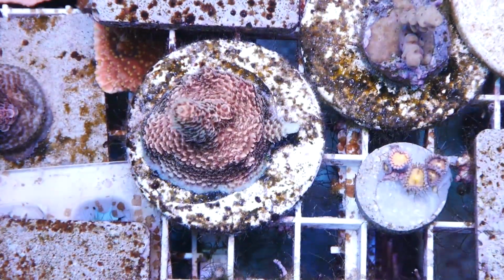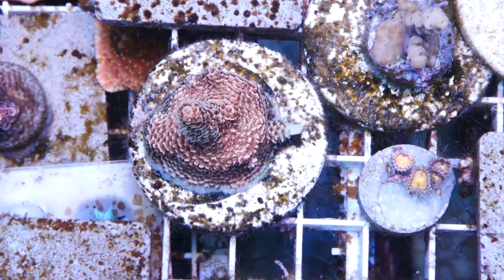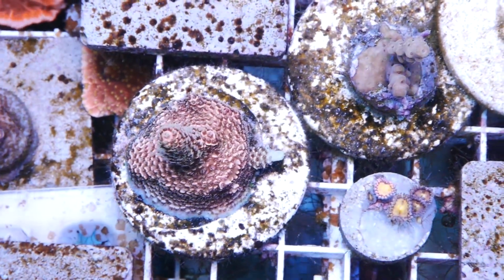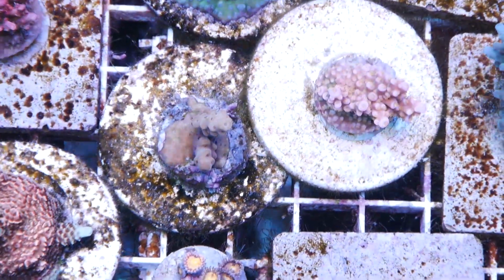This was sold to me as a mystery Milli. It looks like a pink Milli. Nice pink. We'll see if anything else develops, but its polyps are coming out more. And then, yeah, here's a sad one. Reef Raft Wildfire does not do well for me.